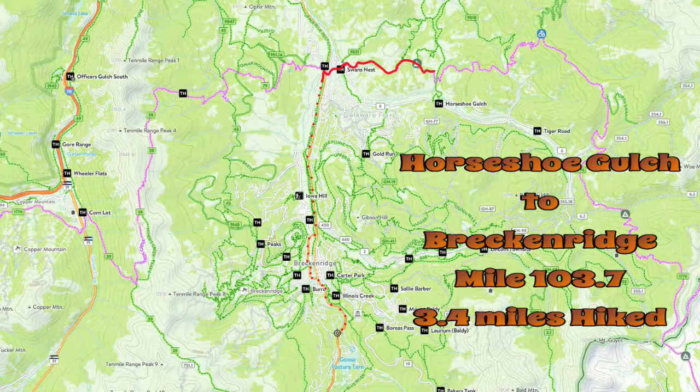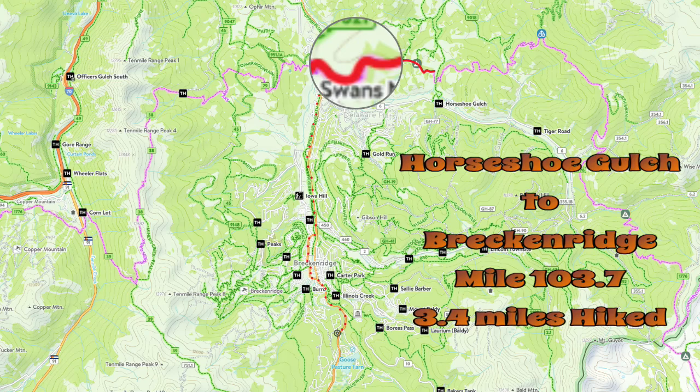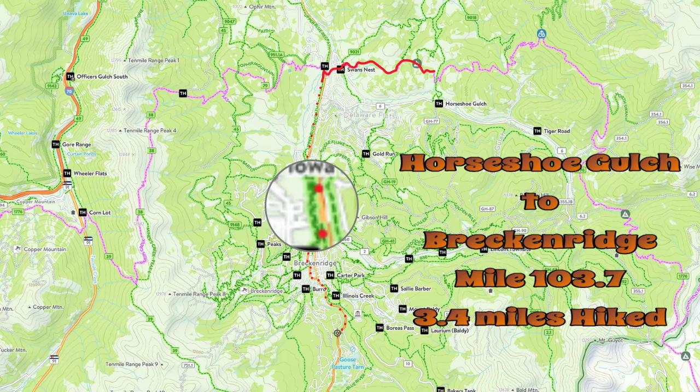From our camp at Horseshoe Gulch, we proceeded west past the Blair Witch Trail to the Swan's Nest, and then we switched back down the hill towards the highway, where we hopped on a bus and took it into downtown Breckenridge, and then we walked to the hostel from there.